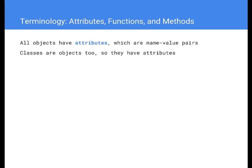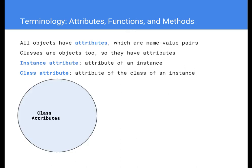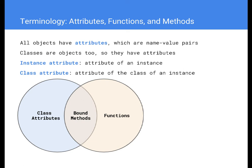And so we have two different types of attributes that we care about. We have instance attributes, which are the attributes of an instance, and class attributes, which are the attributes of the class of an instance. So you have two spaces here. We have class attributes and functions. And then finally, we just introduced bound methods, which combine these two ideas. We've seen functions in Python for basically the entire class. We just now introduced class attributes. And when we talk about methods, we mean the intersection between those two.